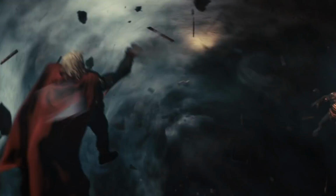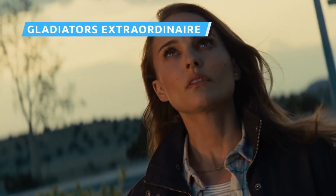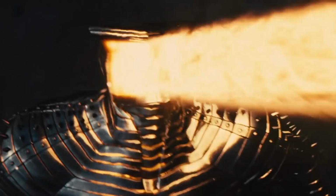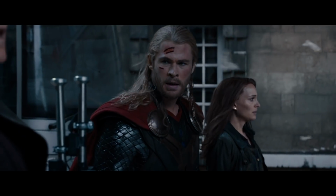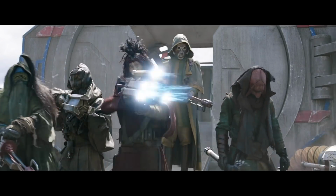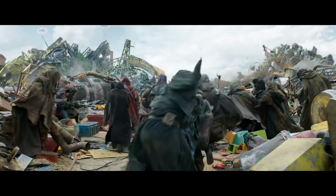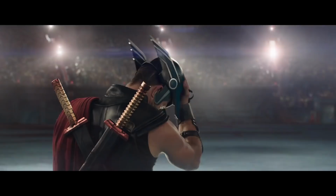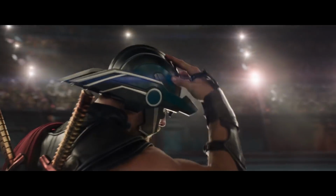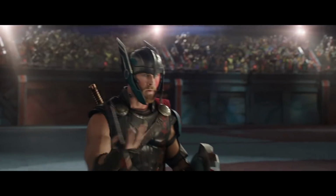Thor's character has come a long way since those early Phase 1 days. While his second solo outing, Thor: The Dark World, is not exactly a fan favorite, the God of Thunder's story had new life breathed into it with Thor: Ragnarok. In this wild adventure, the hero finds himself stranded and enslaved on the garbage planet of Sakaar. This ultimately leads to his being forced to don armor and enter a gladiatorial arena to face the Grandmaster's champion, who turns out to be none other than Hulk.